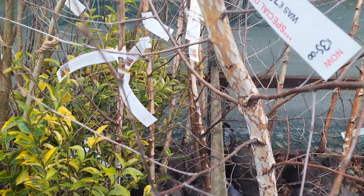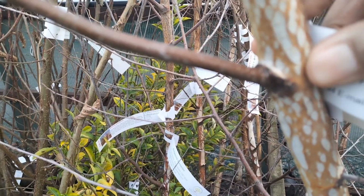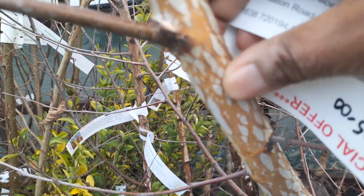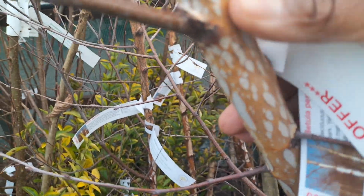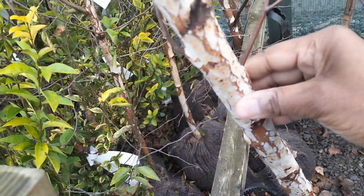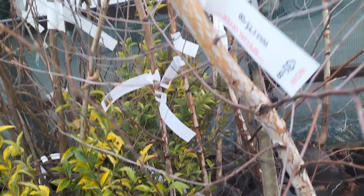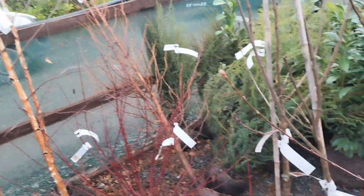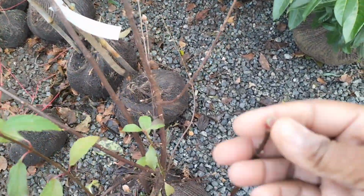Here we have the speculus, and look at the trunk. Isn't that a great look? The bark has this spectacular sort of marble effect. Very lovely. There are so many different features that trees can have, not just their form or the shape of the leaves or the buds, but also things like the bark.